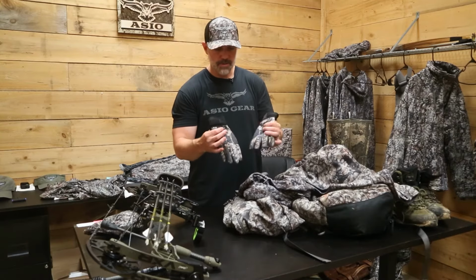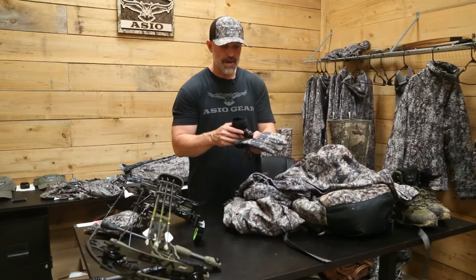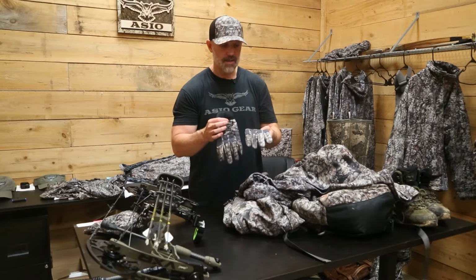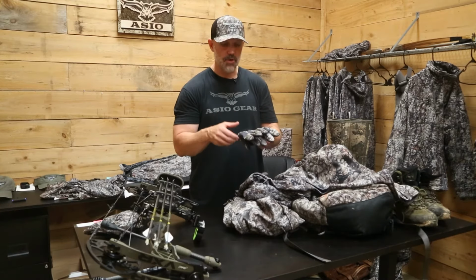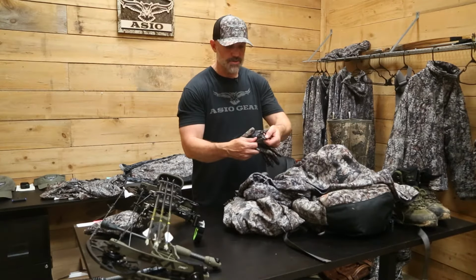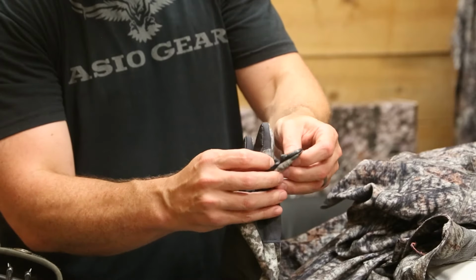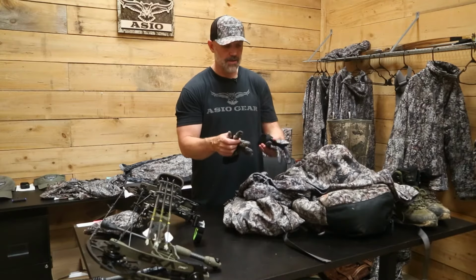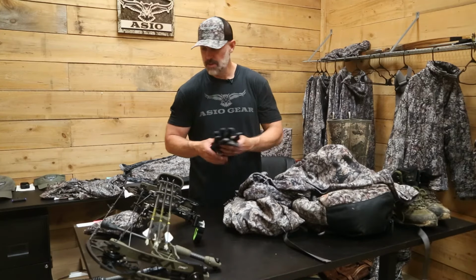Really good grip. They're real comfortable to shoot out of. I really wanted to design them like that so you could shoot out of them, because you get these heavier gloves and you just have no dexterity, and these give you a lot of dexterity. And they also have the fingers that you can put your finger through to type on your phone or shoot your bow. Your thumb and your index finger can come out of the gloves.